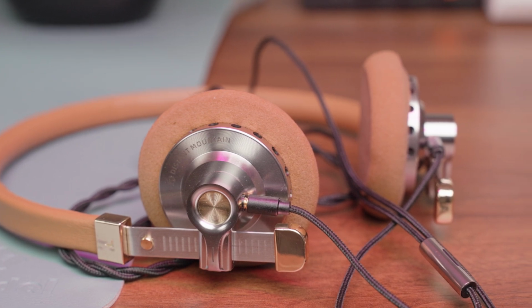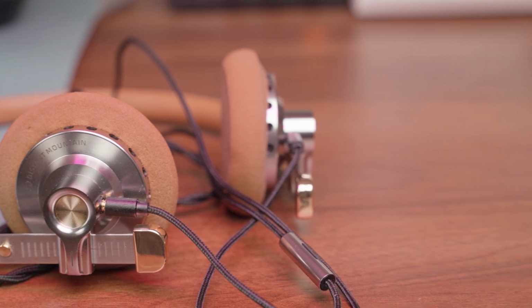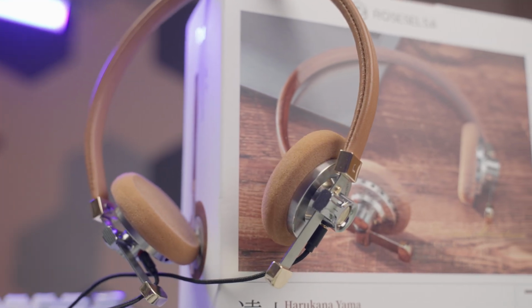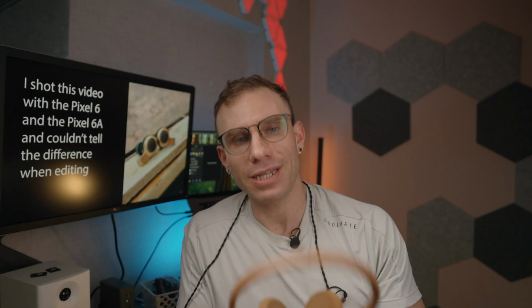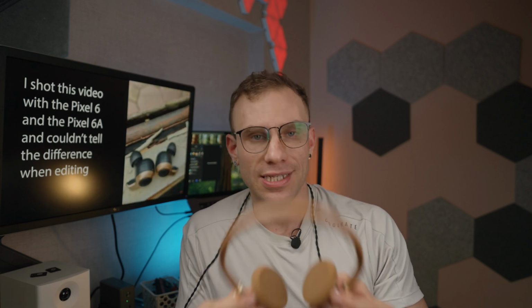These ROSESELSA Distant Mountain headphones. These aren't just any headphones. They're a special listening experience that very much rekindles the joy of intentional music appreciation. So stick around because I'm going to dive into what makes these headphones so extraordinary and why they might just be kind of the missing piece or the change that you want when listening to music.